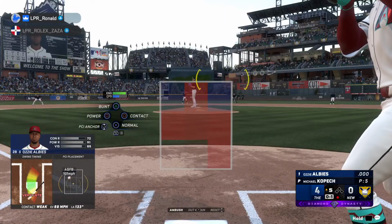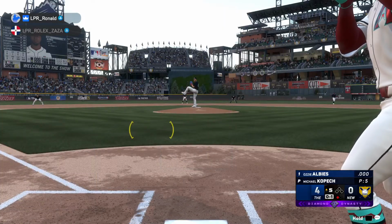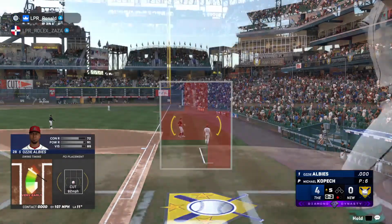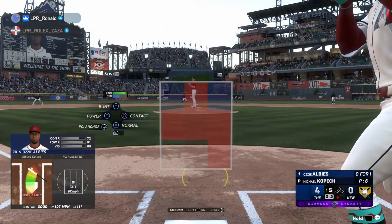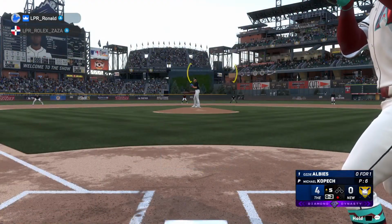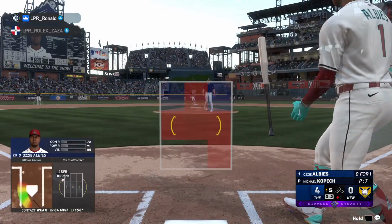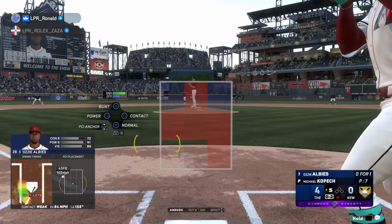Kopech, a righty that throws with power. He features a 4-seam fastball, a slider, and occasionally uses a cutter. These hitters that have so much power, you look forward to seeing them hit the ball a long way. But if you're in the stands, or you're in a broadcast booth, or you're a writer, better keep your eye on the game.